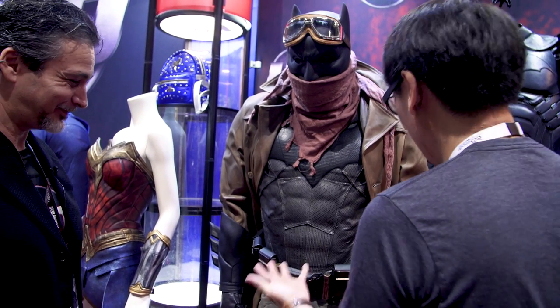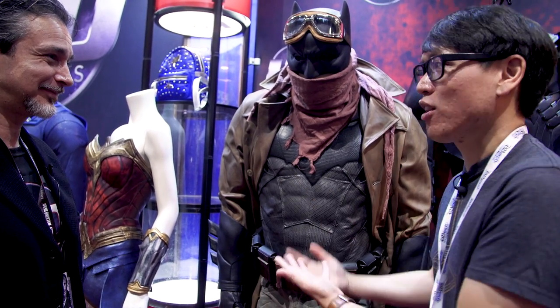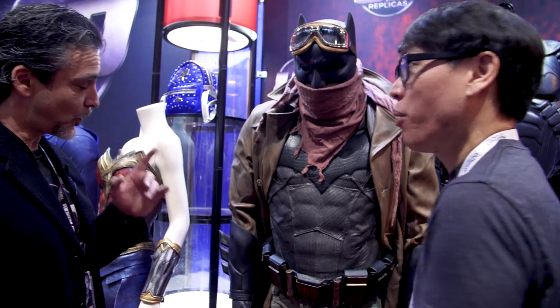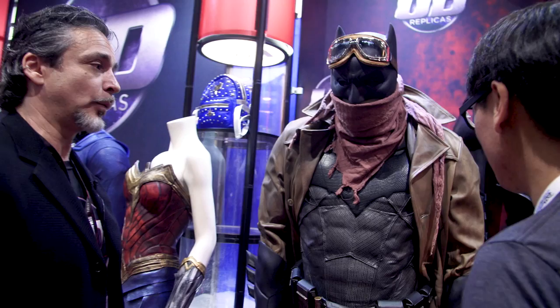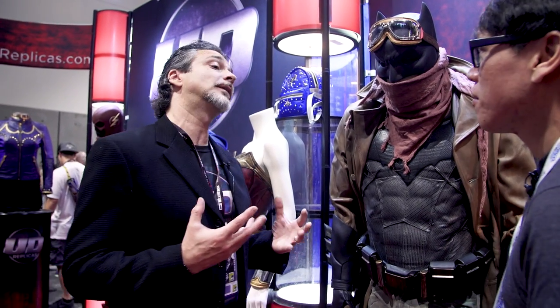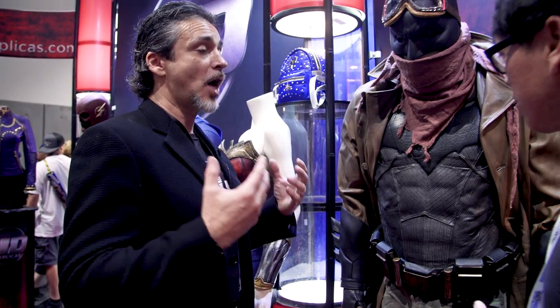Wow, and when you walk the floor on something like this, you can't tell that it's body armor, it looks like leatherwear, streetwear, but it works. Exactly, and that's the other thing. What we want to do is not make it look like people are trying too hard, and we don't want our suits to look like they're trying too hard. It's got to look natural. It's got to have that wow factor. That's what you get when you go see the movies.